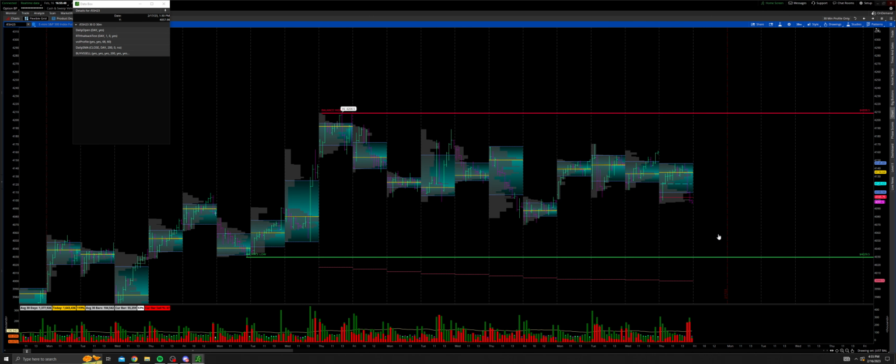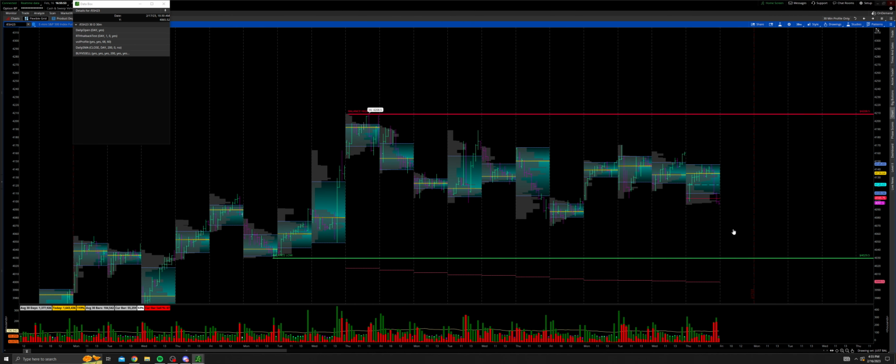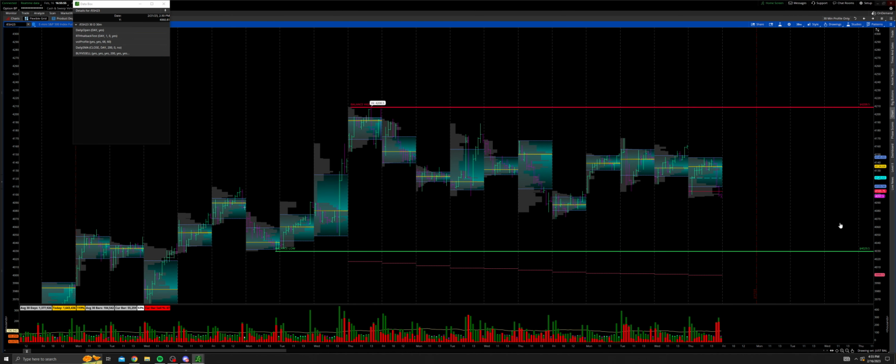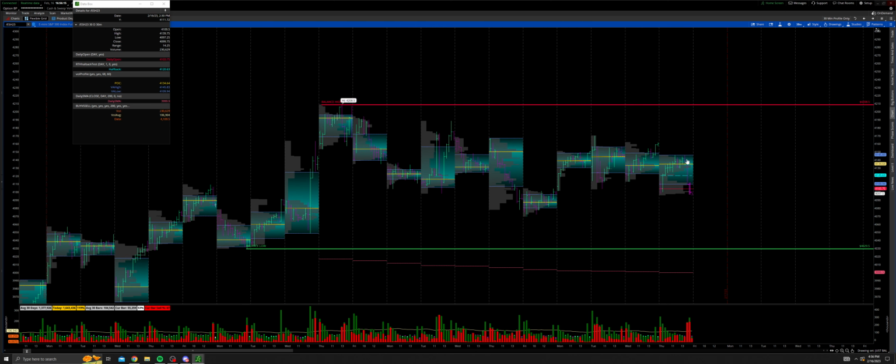We need to have some context of what's been occurring over the past several days, several weeks. Right now, we're looking at our 30-minute profile, and you can see I have what our balance area is and how it's marked. We've just been trading in this range of 42.0850 and 40.2950. It's a pretty large range, but we've just been chopping back and forth in between this range. This 41.30 level has been a magnet. We've been pushing back and forth through it for quite some time.